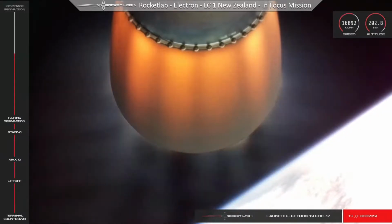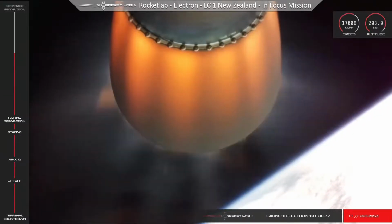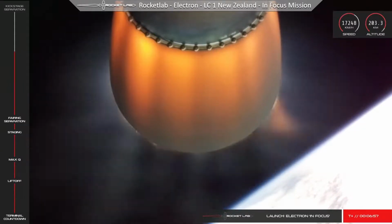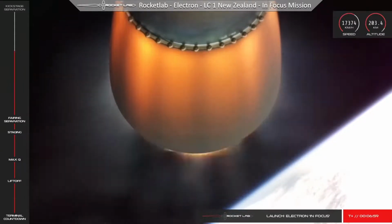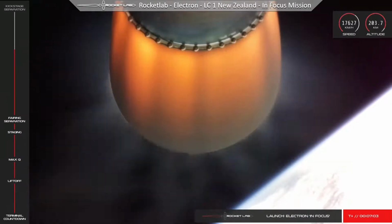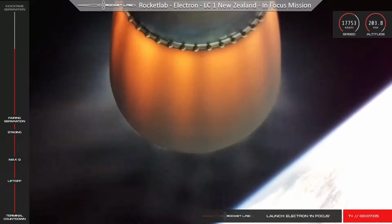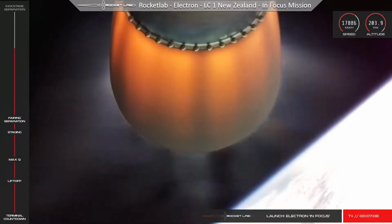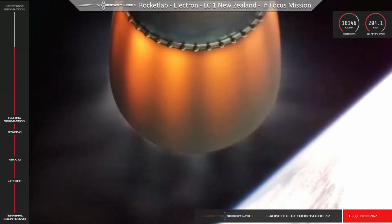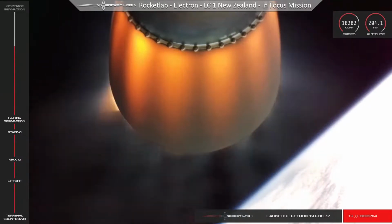And we've had a successful battery hot swap. Electron's second stage engine continues to propel the payloads towards their targeted orbit. Stage 2 propulsion still holding nominal. HVB battery discharge holding nominal.